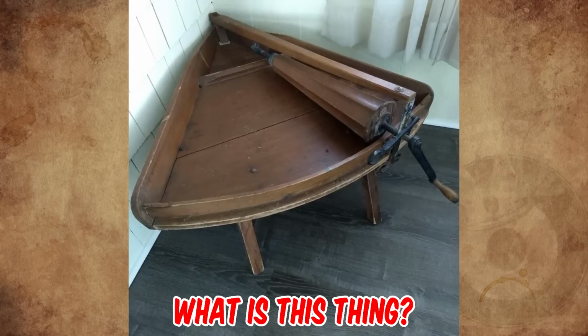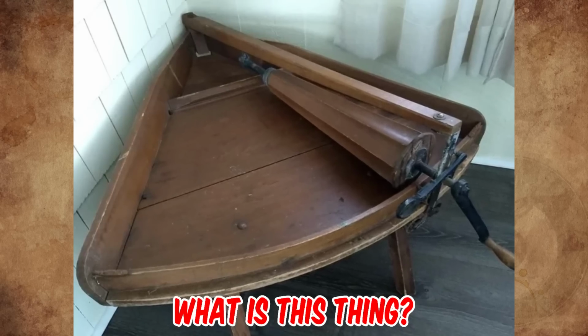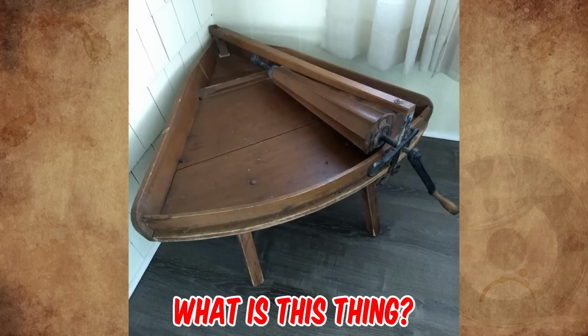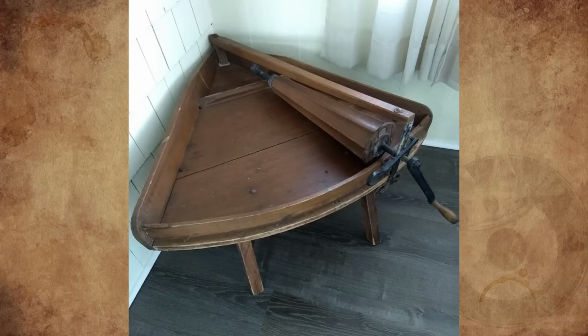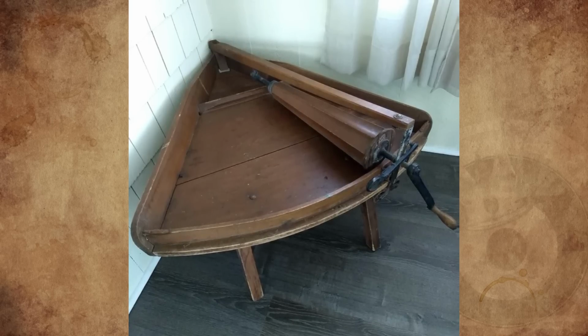What is this thing I found at a farmhouse? The arm swivels and the drum spins. I didn't see any legible writing on the object, and I didn't really know where to start Googling. It's about 1.5 feet tall and 3 feet long, made of wood and metal. Looks over 70 years old, but that's a guess. I'd be really interested to know what this is or what it's used for. Please let me know in the comments.